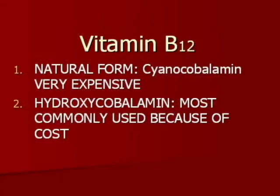B12, you hear about folic acid, B12, they kind of join together. They're common to be deficient because they're hard to absorb. In the natural form, which is very expensive, is cyanocobalamin. Cyanocobalamin is very expensive, so often hydroxycobalamin is the source that you get it in. And I understand you having to do that in some cases, but if you're elderly or you have a lot of absorption problems, you might have to spend money on the higher quality B12 just to get it into your system. Okay, keep that in mind.